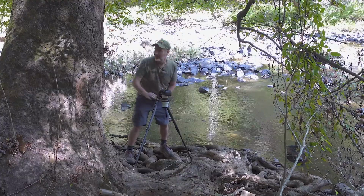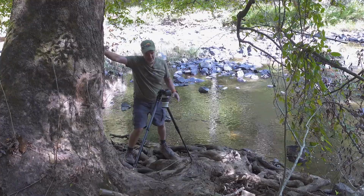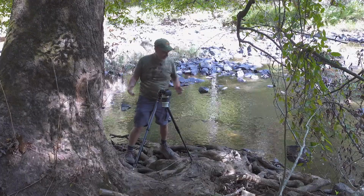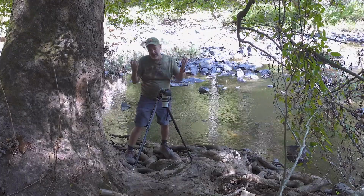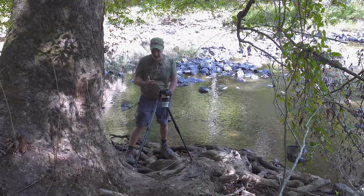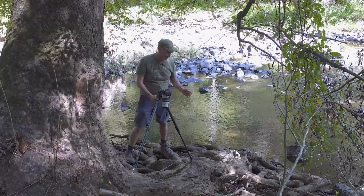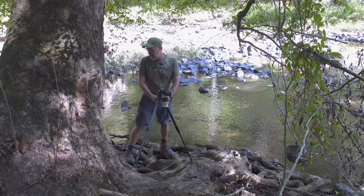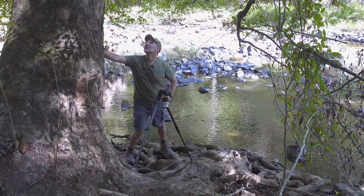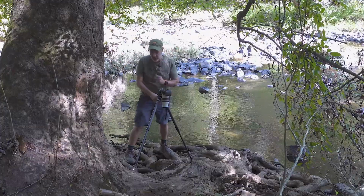Here's another one. We got this big, beautiful tree right on the edge of the creek, and it's got this beautiful, elaborate, thick root system reaching out to the water. And of course, there are all these beautiful patterns and textures in these roots, and that's what I'm focusing on. This is the kind of thing I could spend an hour, 2 hours just exploring the roots of this big old beautiful tree in front of me. But I got a couple that grabbed my eye right away.